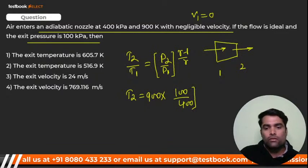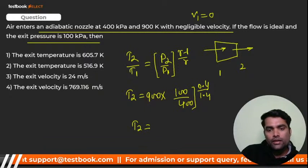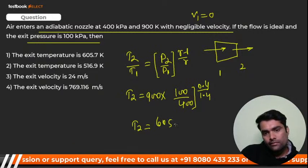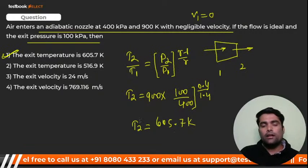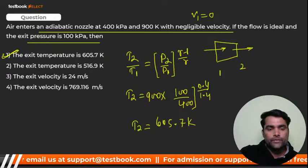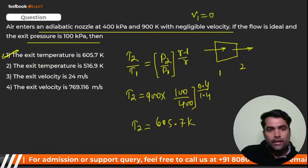Gamma minus 1 means what? 0.4. So my dear, we'll get T2, and T2 कितना आ रहा है बच्चा? That your T2 becomes 605.7. राइट? कहने का मतलब ये ऑप्शन तो करेक्ट हो गया, राइट ना? अब आपसे क्या पूछा है? एग्जिट वेलोसिटी के बारे में पूछा है, राइट? तो यू नो दैट माय डियर, वी हैव ऑलरेडी डन दिस. इसको हम कर चुके हैं, बहुत अच्छे से किया था हमने, राइट? सो लेट मी राइट once again.